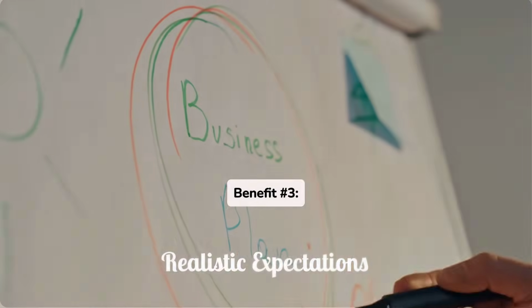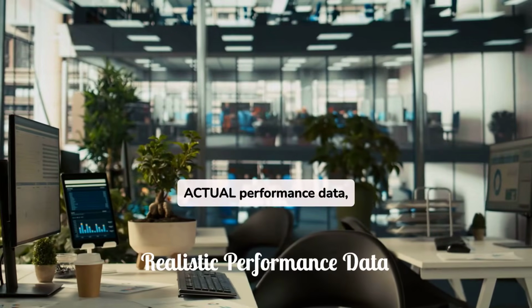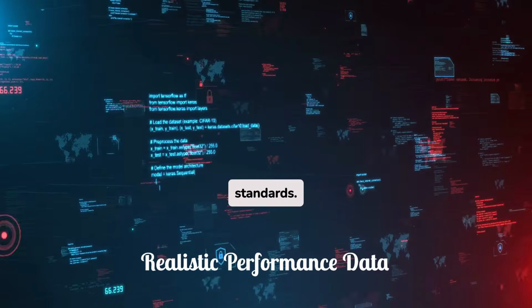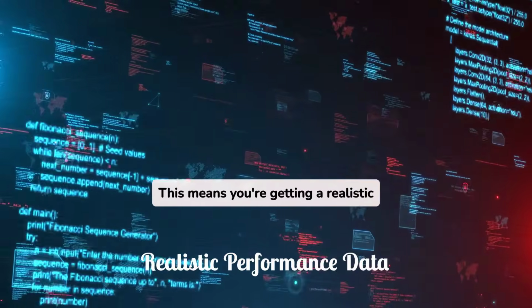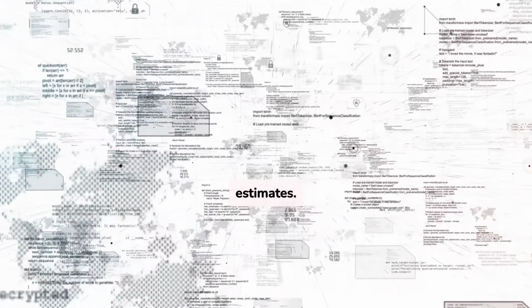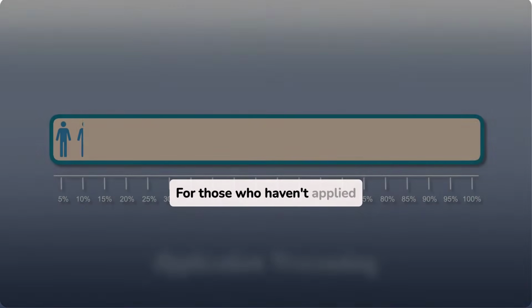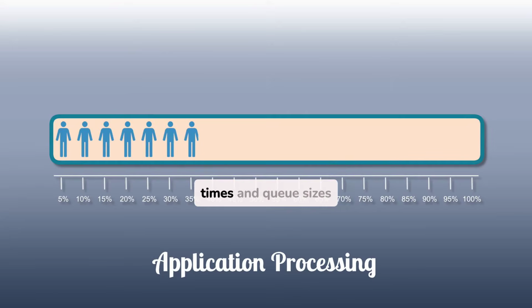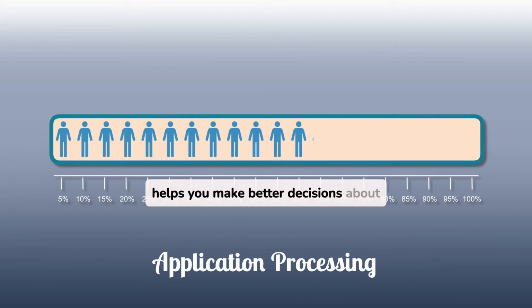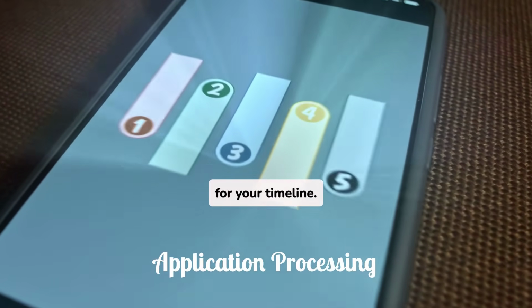Benefit number 3, realistic expectations. The tool is based on actual performance data, not aspirational service standards. This means you're getting a realistic picture of IRCC's current capacity and any existing backlogs. No more surprises or disappointments from inflated estimates. Benefit number 4, informed decision-making. For those who haven't applied yet, seeing current processing times and queue sizes helps you make better decisions about when to apply and which pathway might work best for your timeline.